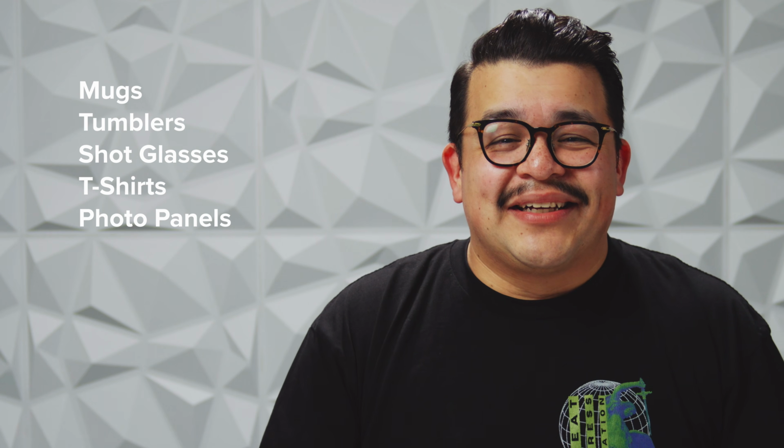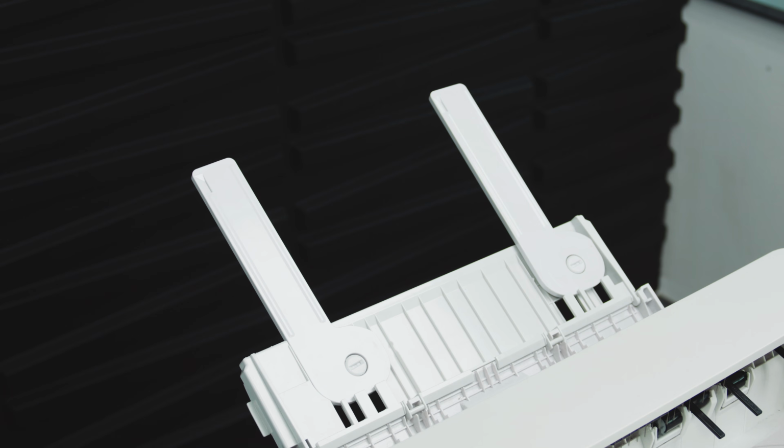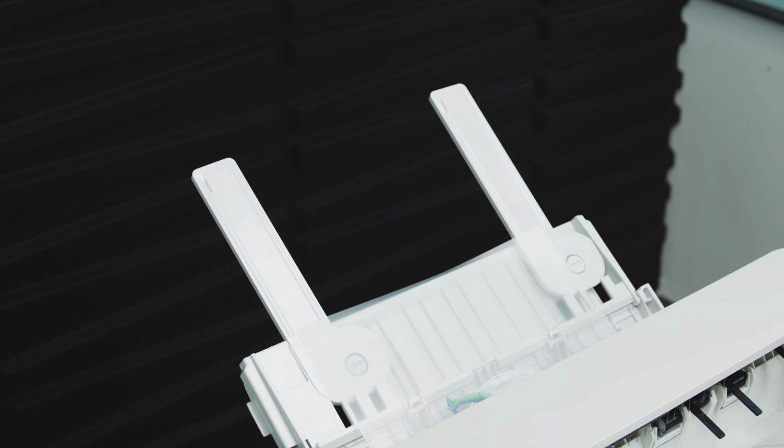For the most versatility of any printer, you'll want to check out our white toner DTF bundles. You can make full color transfers for any garment without weeding or cutting in just a few minutes. Plus, you can customize uncoated hard surface products in any color. And not only that, but white toner printers require nearly zero maintenance.